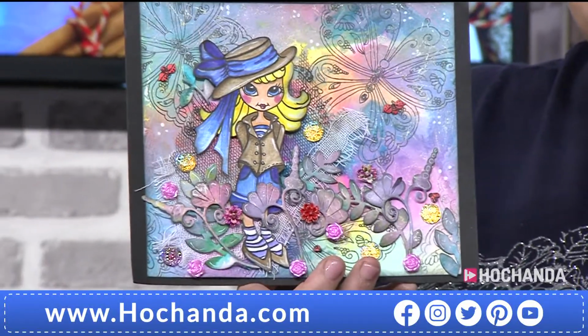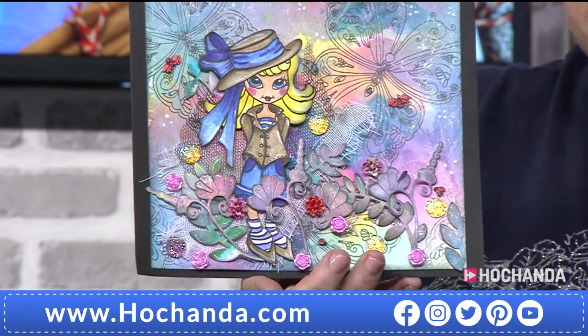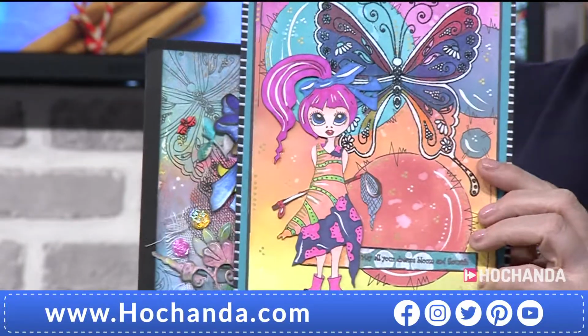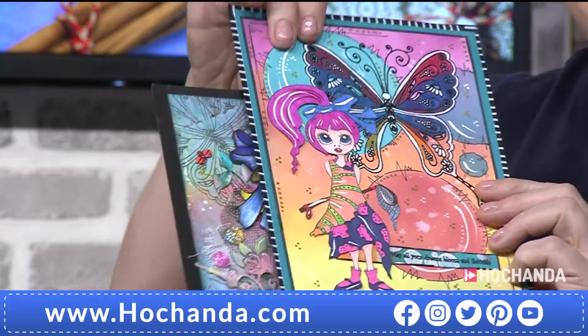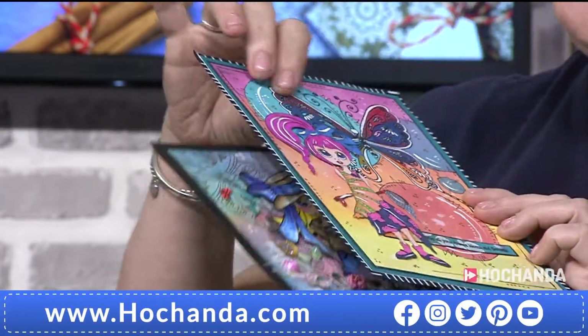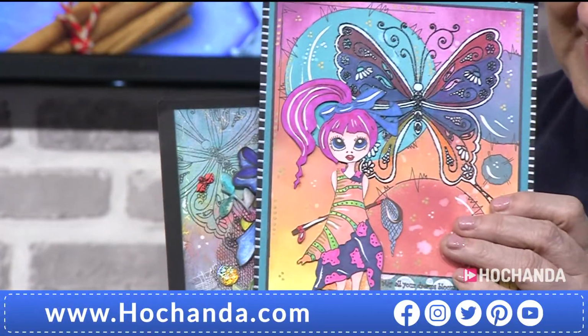You could just go on top of a layer of colour that you've created yourself or a background paper. And what Sue has done though, she's built it up as a background, so it's completely flat, but she's added detail. She's added a little bit of relief there. I think she's done a bit of heat embossing there to raise that image up.